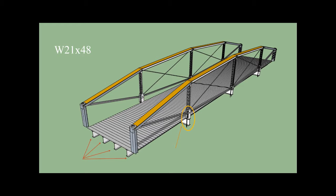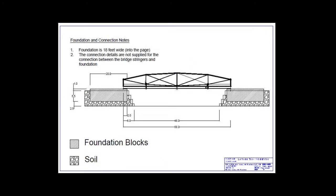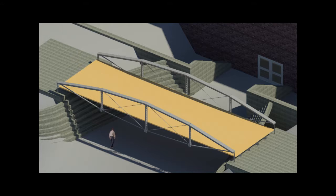The foundation will be spread footing. They will be 20 feet long by 18 feet wide and 5.5 feet deep. The bridge beam will be connected to the footing on bearing, and the end posts will rest directly on the footing. This bridge placement on the UVM campus will be a testament to engineering and the importance of history.